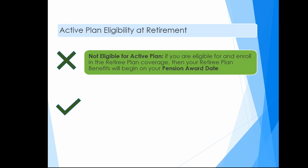Health benefits never go retroactive. Okay. If you apply at the end of June and you want your pension to start in July, we talked about maybe you'd be entitled to retroactive July pension money, but your retiree health benefits never go retroactive. So retiree health benefits start on your award date if you are not eligible for the active plan of benefits. Okay? So that's just another reason why if you need the retiree health benefits, you want to make sure that you're applying in advance, and our recommendation is 4 months in advance.